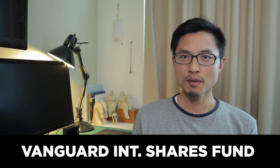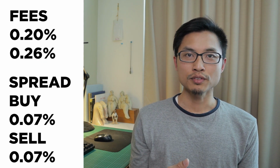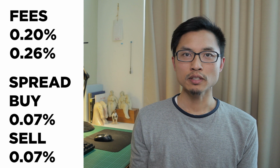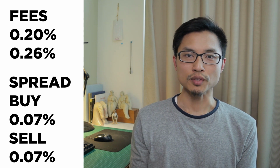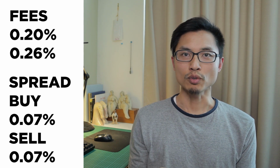At number 2, we have the Vanguard International Shares Select Exclusion Index Fund, both the hedged and unhedged version. Now, it has a management fee of 0.20% for the unhedged version and 0.26% for the hedged version, and a buy-sell spread of 0.07% for each way. This fund invests in the MSCI World Index, but it excludes Australia and emerging markets such as China. It also excludes investment in tobacco and nuclear companies.